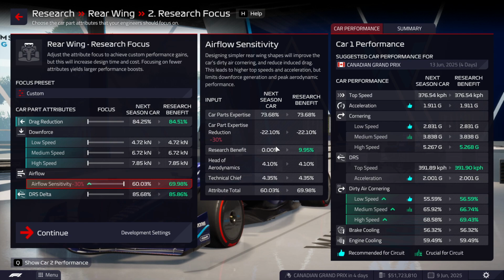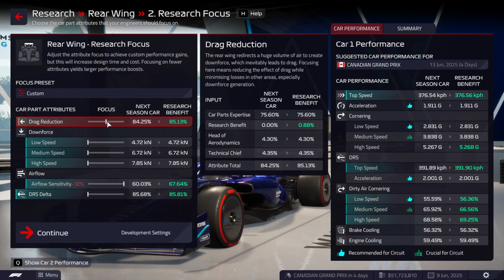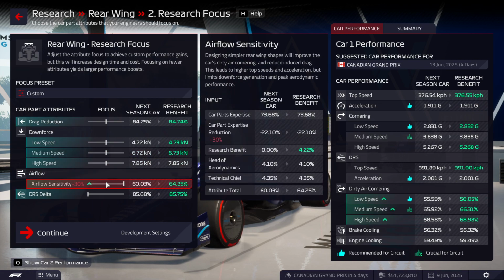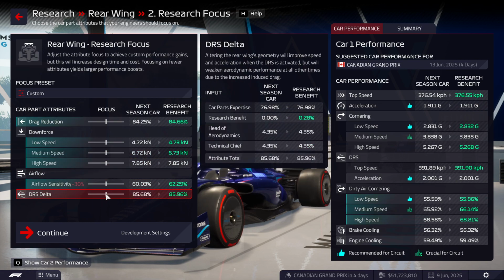Now keep in mind, research doesn't kick in until next season, and when it kicks in, it doesn't give you every single stat you're seeing on the right here. And the reason for that is simple. When they give you a car for next season, every single part that you receive will have its focuses reset. So every car part you receive will be like this. They will be as if they designed the car with every part, with focuses in the middle, no boosts in any direction.